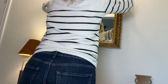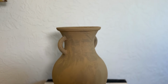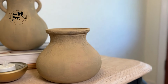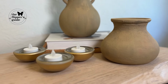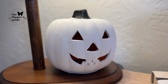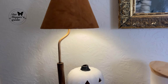I decided not to use the base on the tea lights and just to kind of place them on the table, and look how perfect that mirror is. All right, these vases make me happy. Let me know if you have any questions about how I got the look or anything with this makeover so far. I put some battery tea lights in there, and I'll also be putting a battery light in my pumpkin just to add to that fall ambiance.